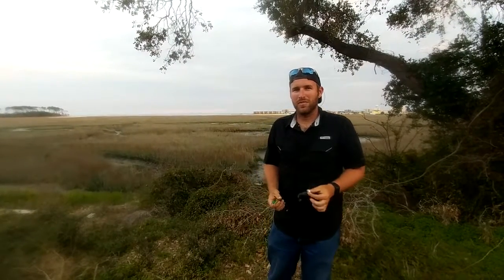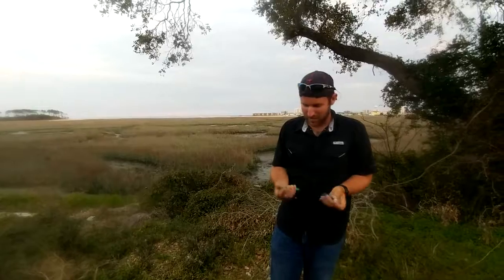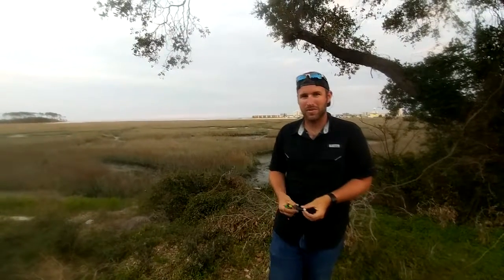There's a couple things that you really want to be throwing for flounder out here in these backwaters right now. They're coming into the inlets, chasing mud minnows, chasing some shrimp and things like that. So I've got a couple rigs here that I want to show everybody.